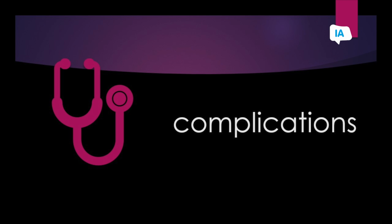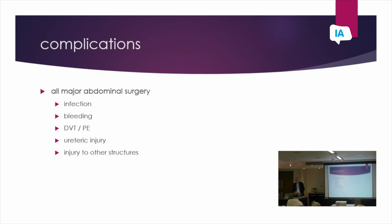Complications occur with any operation that we do. So with all major abdominal surgery, there's a risk of infection, bleeding, blood clots in the veins in the legs, small risk of injury to the ureters. So these are the tubes that come from the kidneys down to the bladder. But there's also a risk of injury to other structures.